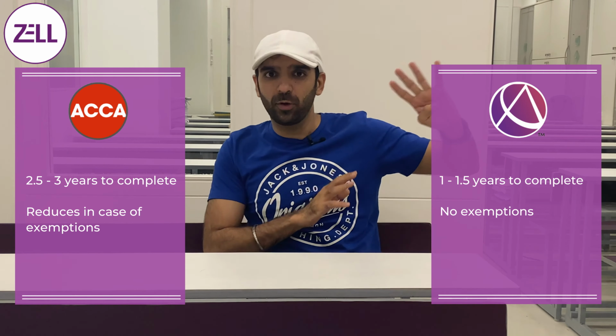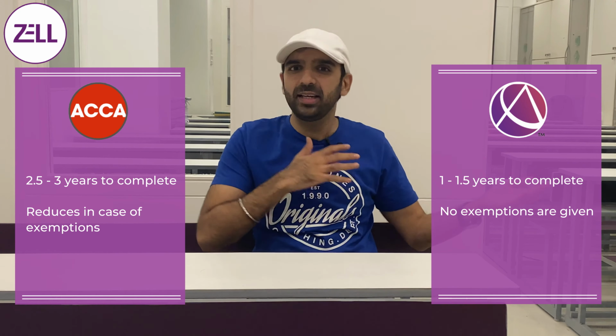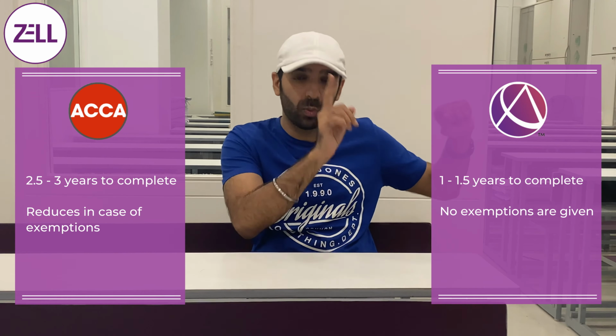For CPA, you have only 4 exams. You don't get exemptions as such. On an average, people finish it between 9 to 12 months. Some take 15. So on an average, you can finish CPA in just 1 year.